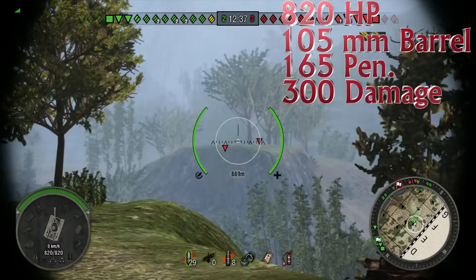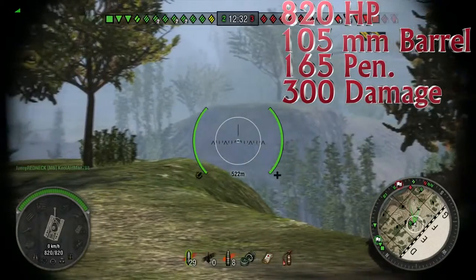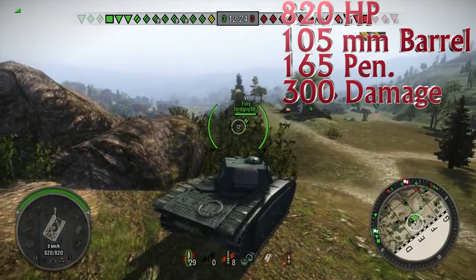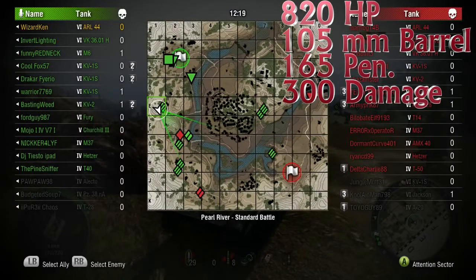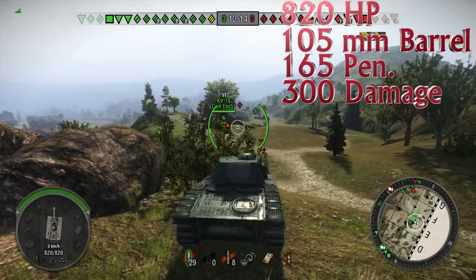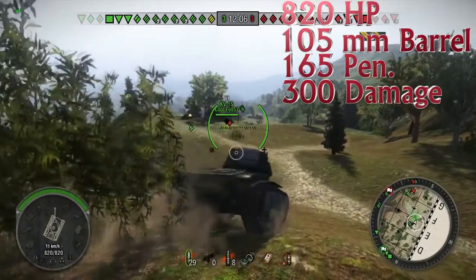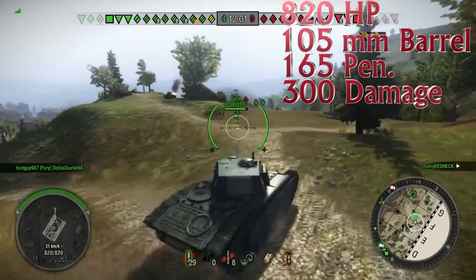As I said, it does have some crappy situations to it, like the side armor and the rear armor on the hull and on the turret are pretty bad. The frontal is not too bad. It's 120 in the front. Now for the turret, it's 100 in the front, 60 on the sides, and 60 on the rear. So you do gain 10 more armor on the side with this tank, but not a lot. The traverse speed for the turret is about 20 degrees a second, which is not terrible. The view range is 320 meters.